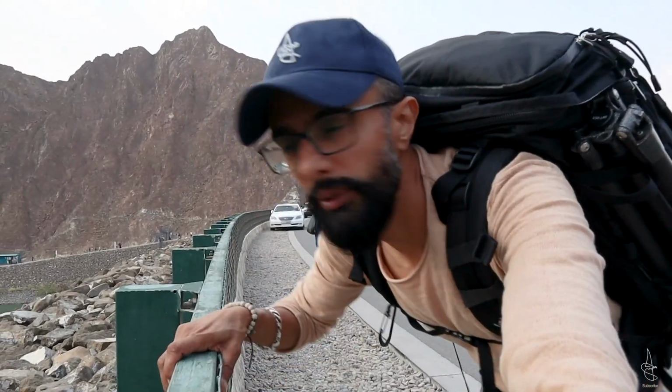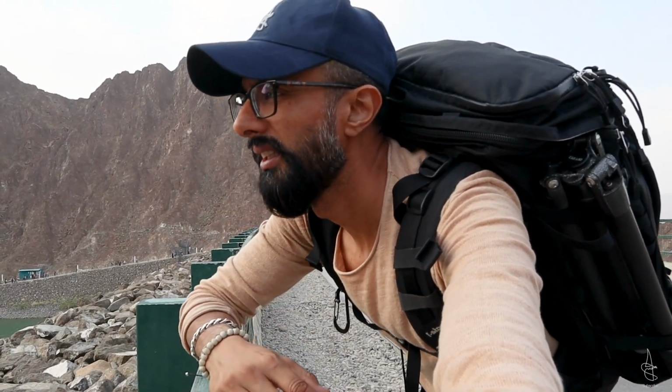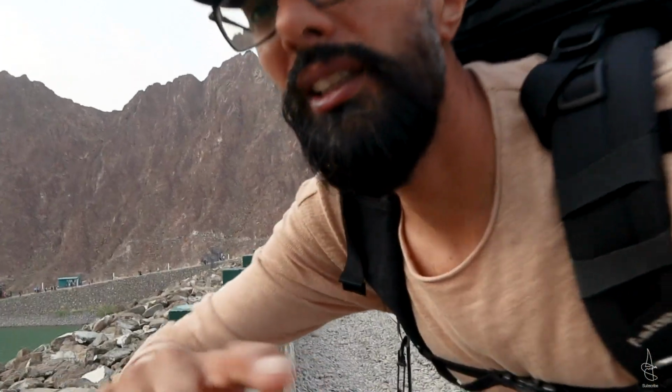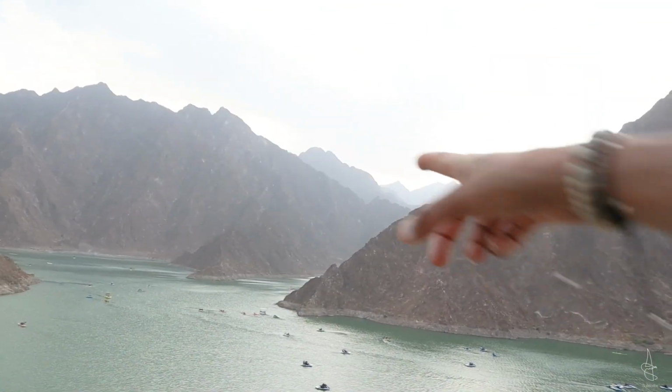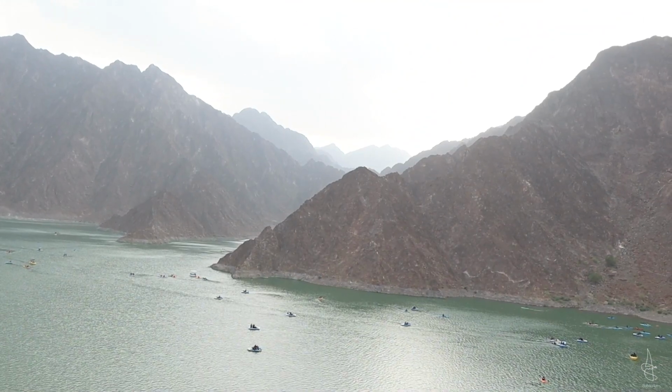So what we've decided to do is go over to the other side, because it's too busy here and we're not really getting the viewpoint, and I think setting up here is going to be quite tricky. The area we're going to head into is, I believe, over that side somewhere. Okay, so let's shoot off and I'll see you there.